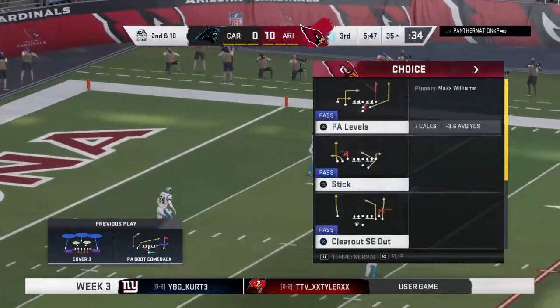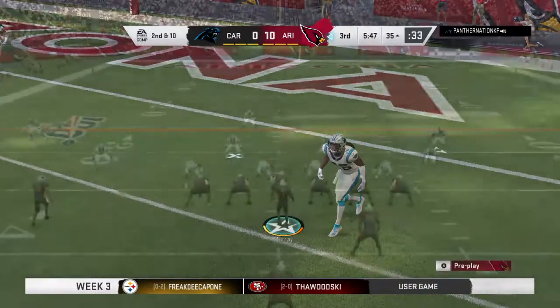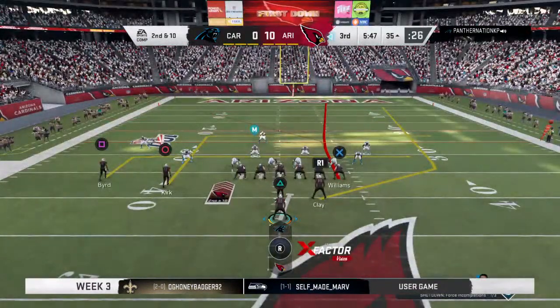We've seen good cover skills on display throughout this game, really from both teams. And there's another nice example there of them making it difficult to complete a pass. Here's 2nd and 10 now from the 35.